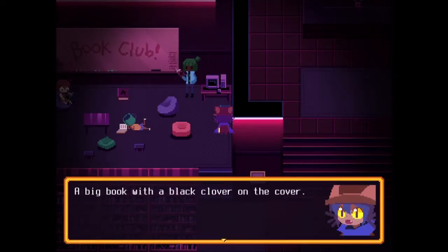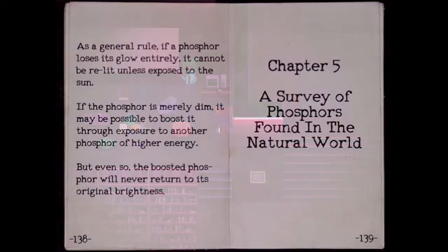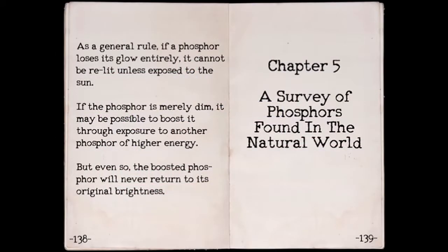A big book with a black clover on the cover. The title says, A Comprehensive Guide to Phosphors. As a general rule, if a phosphor loses its glow entirely, it cannot be relit unless exposed to the sun. If the phosphor is merely dim, it may be possible to boost it through exposure to another phosphor of higher energy, but even so, the boosted phosphor will never return to its original brightness. Chapter 5. A survey of phosphors found in the natural world.